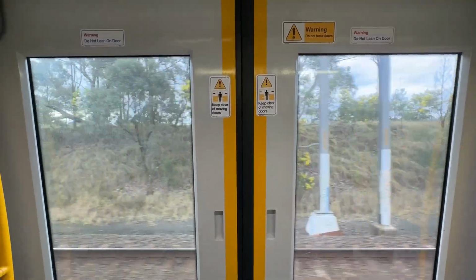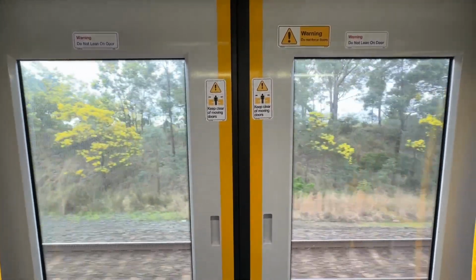And after a quick 2-minute ride, we're now arriving at our final station for the video, Holsworthy.